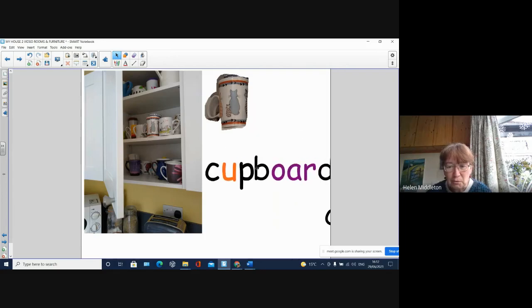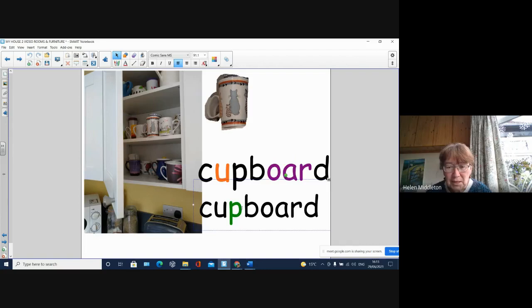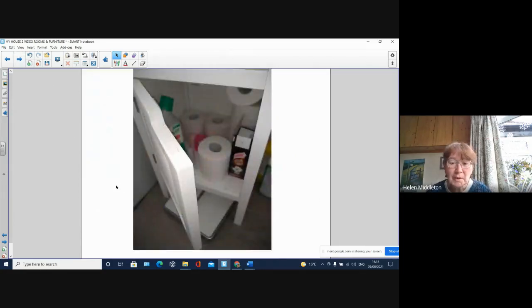Cupboard. Ooh, that's difficult spelling. Because I don't say cup-board, I say cubboard. So when I say the word, you cannot hear the P. The P is silent. Cupboard. Kitchen cupboard. Bathroom cupboard.